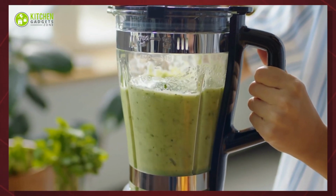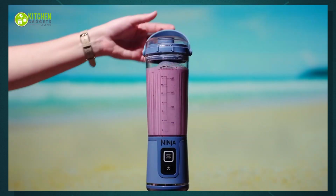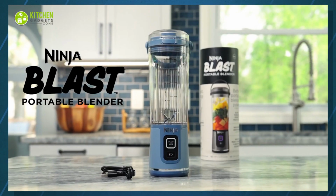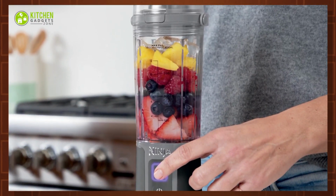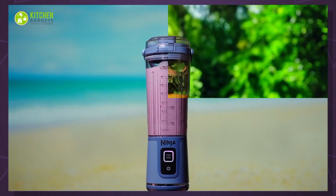Blender goes beyond being a mere kitchen gadget. Yes, it serves as to get into a detailed comparison of these two popular options. It has an insanely powerful motor. Although Ninja has, let's not assume that Ninja is lagging behind in the race for personal blends to squashing baby food. Ninja will be the ultimate solution.